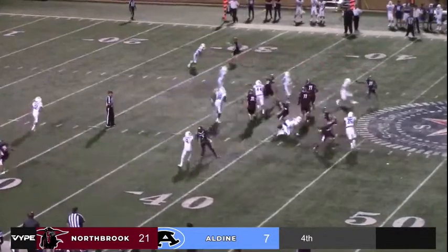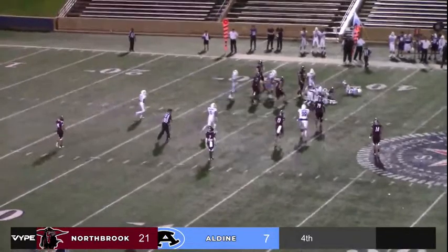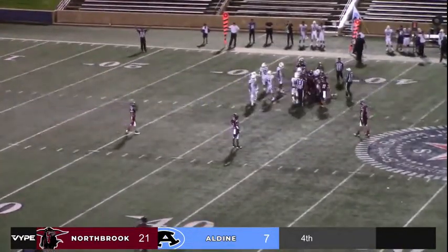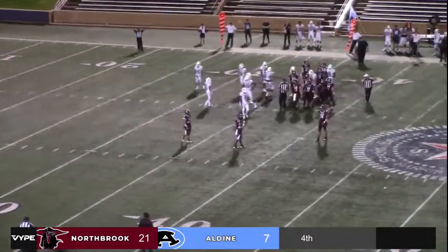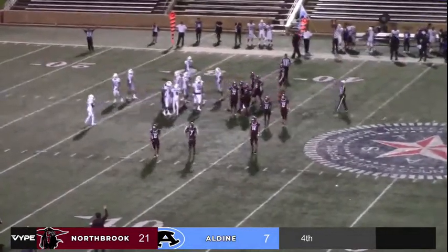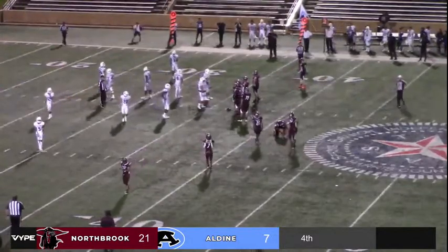They're going to hand it right back off to Green. Gets to the right side. And he goes down. And that's going to keep the clock moving. 2nd and 13. 2nd and 12.